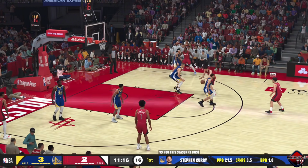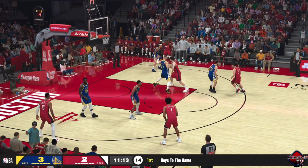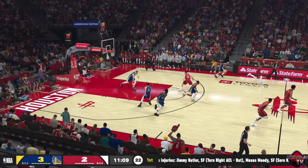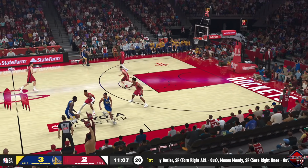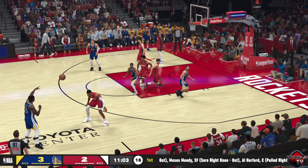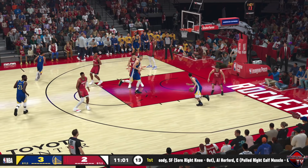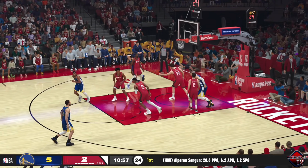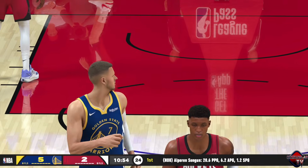Here's Şengün, defended by Porzingis. Şengün, no good. And we're about a minute into the first. Pass to Curry. And here's Porzingis. Count it. Nice shot, Porzingis with the length and the touch.